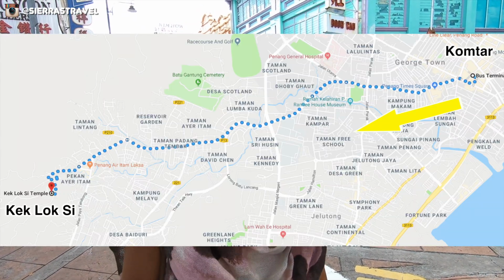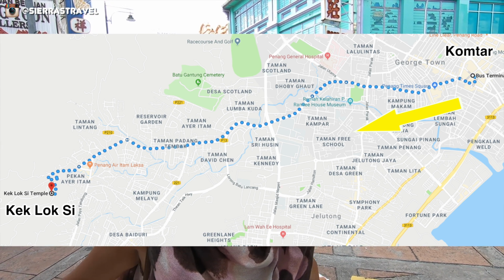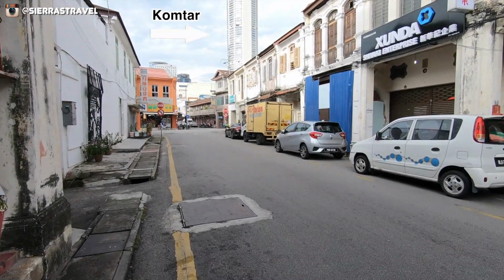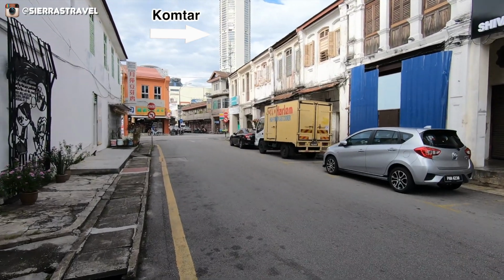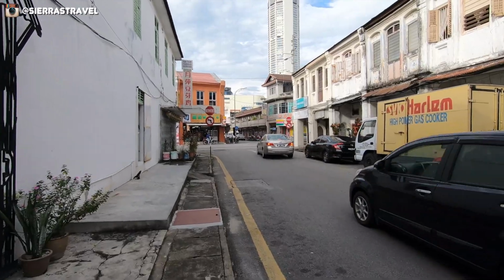Okay, so we're headed to Kom Tower, which is the biggest building in Penang, and we're gonna grab a bus there to go to the Buddhist temple, Kek Lok Si. So it's around 8:30 in the morning and the streets of Penang are still pretty quiet. It has a very, I'll say, Caribbean feel to it.